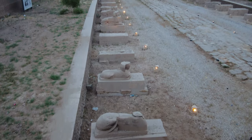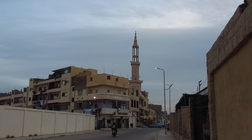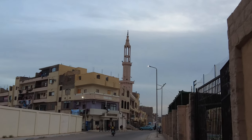So I have about 20 minutes till sunset. I just want to walk back in the light. There's this really long avenue of the sphinxes. It's about 2 miles long and connects Karnak Temple to Luxor Temple, which is in the heart of the town. So I'm going to see if it's still possible to walk along the avenue of the sphinxes back to Luxor.